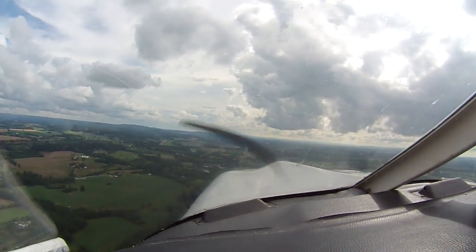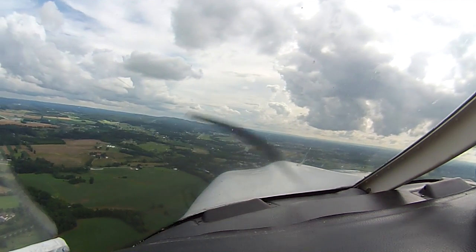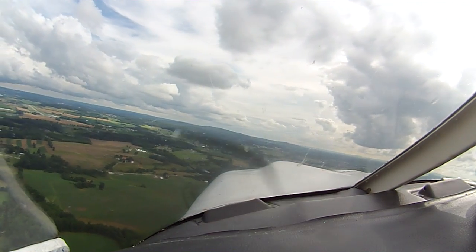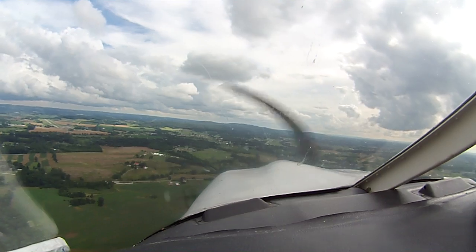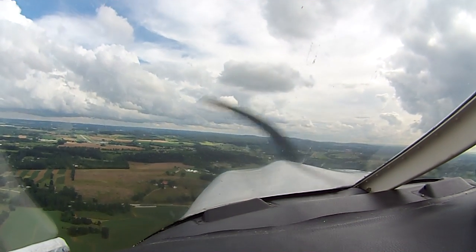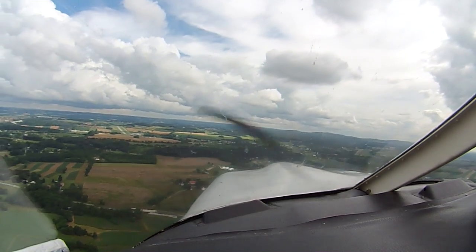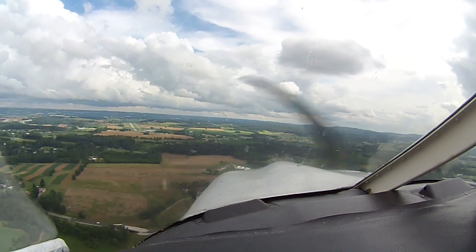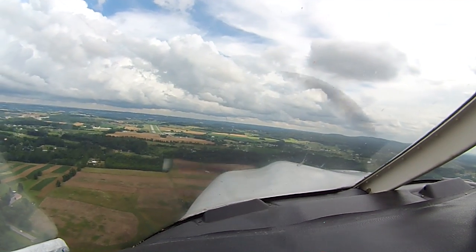York traffic, turning left final to runway 17, York traffic. Nice, look at this. I love this thing. Okay, gear down, mixture full, props full. Flaps are 25 of 30, gas is correct and on. Two white, two red, I like that. Let's keep it two white, two red until touchdown.